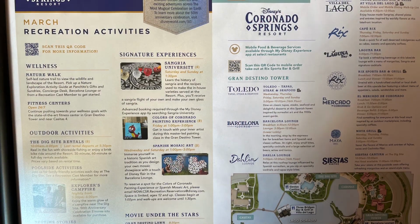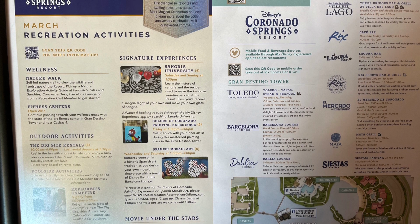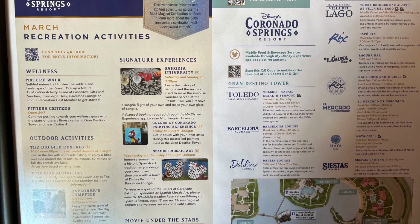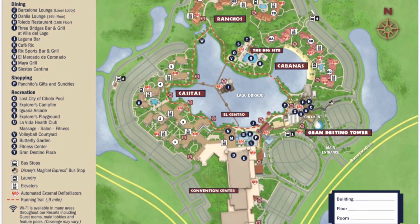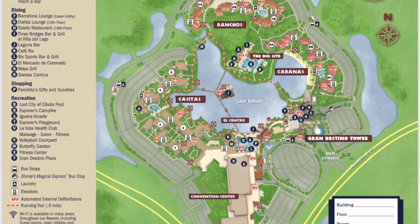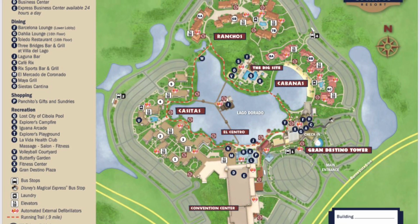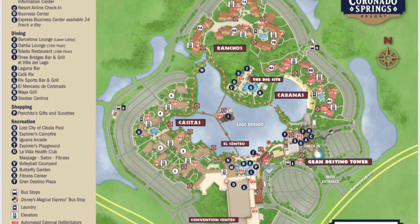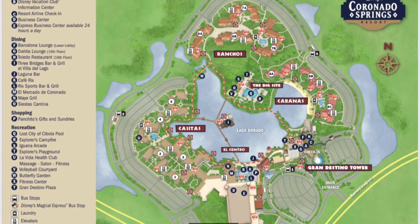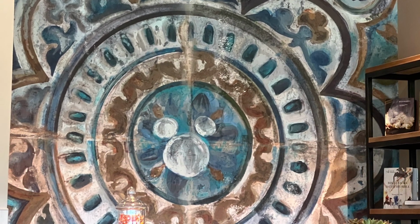But I did really want to see that, do that Spanish mosaic art of the Mickey, but we didn't get a chance to do that, unfortunately. Maybe next time. And here's a list of restaurants and things on this other one. If you want to pause this, you can take a look at the resort itself. This is an overview of the whole Coronado Springs Resort. And if you look over to the right-hand side towards the bottom, it shows you where the Gran Destino Tower is located. Like I said, there's a walking trail around this lake, let's say, area. It was really nice. I went around that a few times.